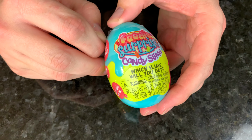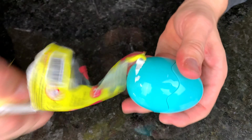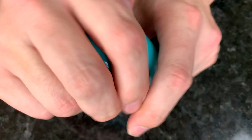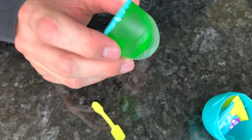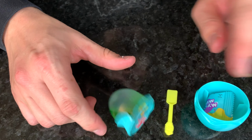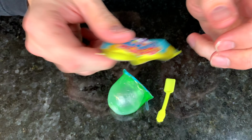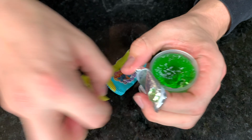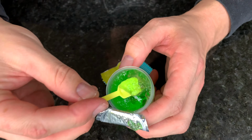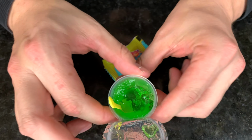Now let's open up our last Foodie Surprise candy slime egg. So far, everything has been so delicious. I cannot wait to find out what's in this last egg. It's blue. Maybe our slime is blue too. Let's find out. Actually, it looks kind of green. This might be our green apple flavor. A nice Granny Smith. Got some more shakeable add-ins. Okay. Let's take a big bite of our green apple slime. Yep, that is for sure. Green apple.